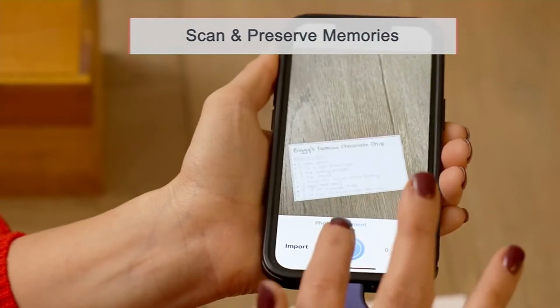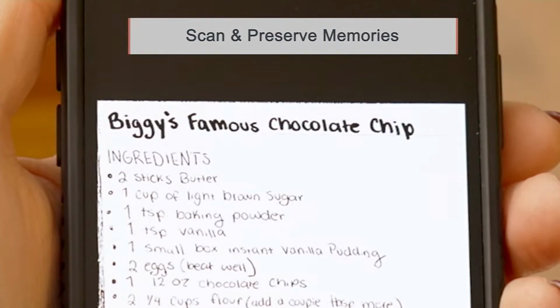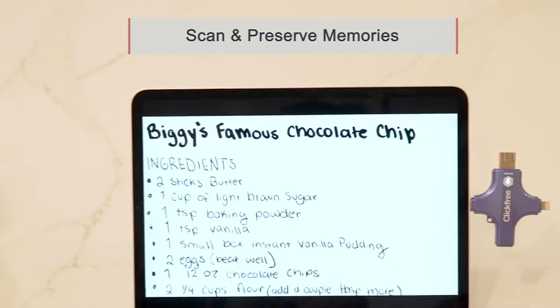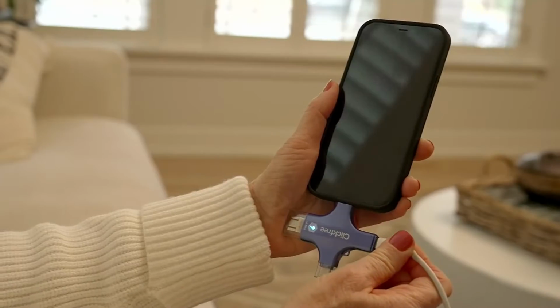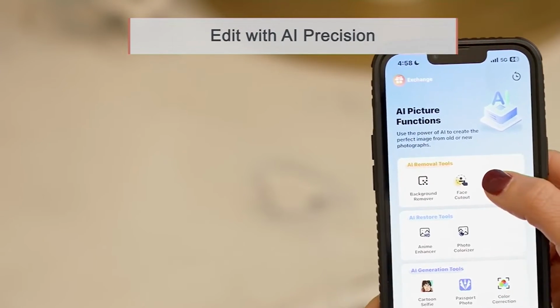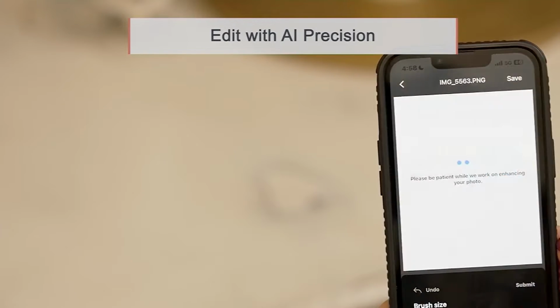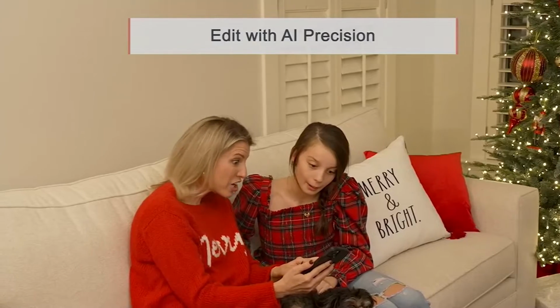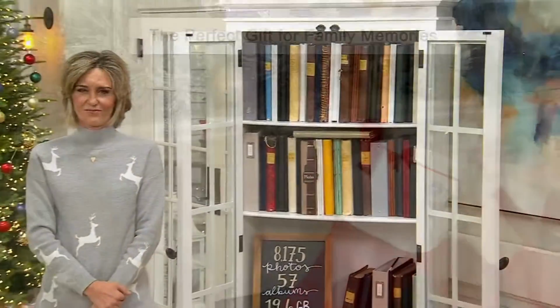If you've got old memories like recipes or old photographs, there's scanning software built into your Clickfree, which allows you to not photograph them, but take actual scans so that you can share the recipes, you can share the moments, and oh, by the way, you can also back up your phone and charge it at the same time while you're editing your photographs with built-in AI technology now that makes your photographs look better than ever, now at 2 times the speed of the Clickfree from the past.